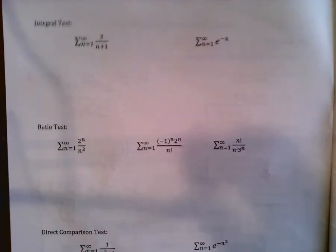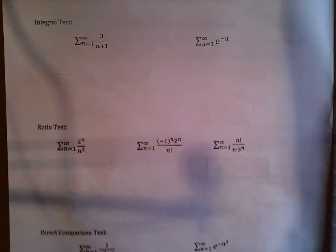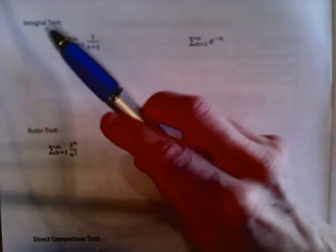Next. All right, so now we have this page of series convergence to look at. First we're starting off with the integral test, which is a great review of chapter 8, on our improper integrals. The integral test says that if f is continuous, positive, and decreasing, and f is the function related to this series, and the function is positive, then the series converges if the integral converges, and diverges if the integral diverges.